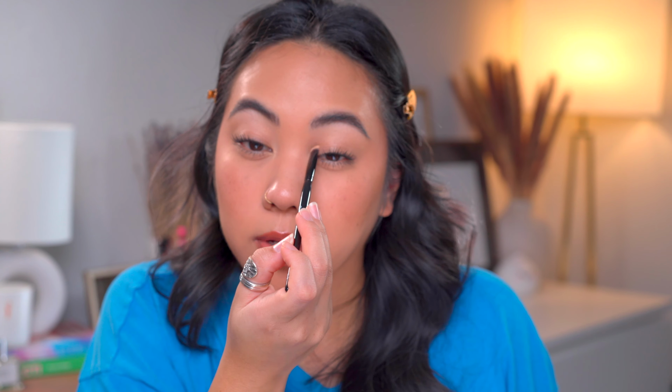And lastly, I'm just gonna set the face. This is not drugstore, but this is from Milk Makeup. It is their Hydro Grip. And then I'm also gonna set that with my One Size setting spray, because we are celebrating one of our friends' birthdays tonight, and she is doing a backyard bonfire type of thing. So because I want my makeup to stay longer, I'm going to layer my setting spray.